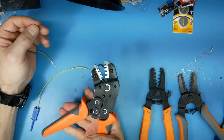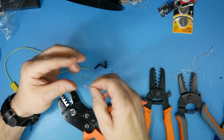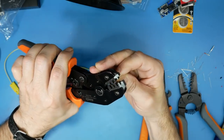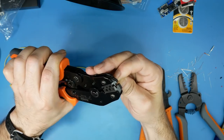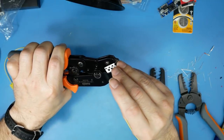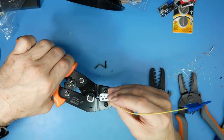As far as the ratcheting type, you kind of want to get it set up in the jaws as such. Actually, that's the wrong size. And just kind of get it in there, and then put your wire in. I don't find this to be all that easy. Sometimes it's just not that easy.